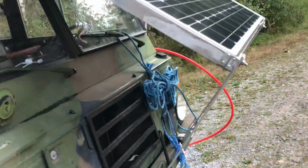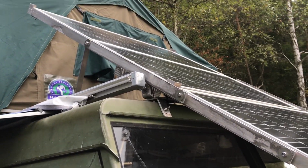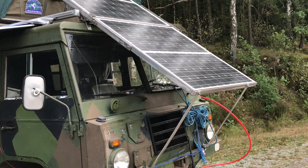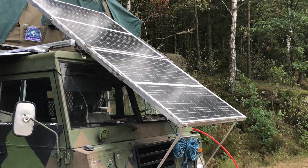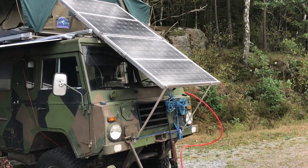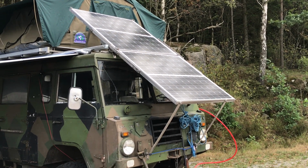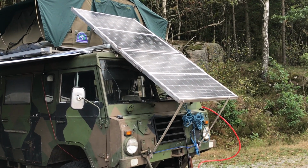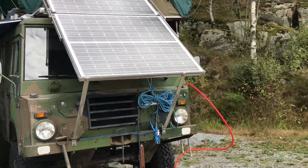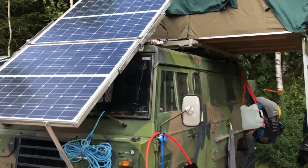And the solar panels are on a kind of hinge, and you flip them up and unfold the second layer to the front. I was first thinking about making some kind of support from the ground, but I realized that it could be nice to be able to move the car at least a small distance without unfolding them, since it's not that fun to unfold them. It's quite a job actually.